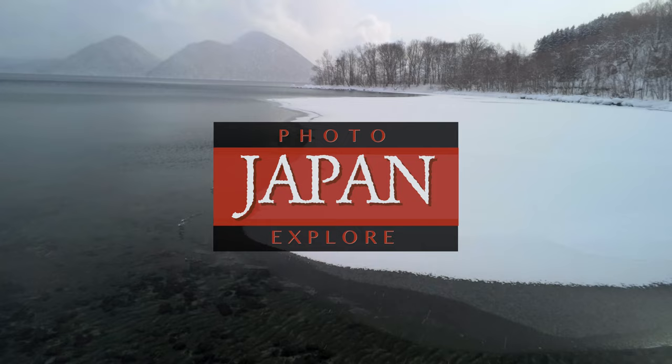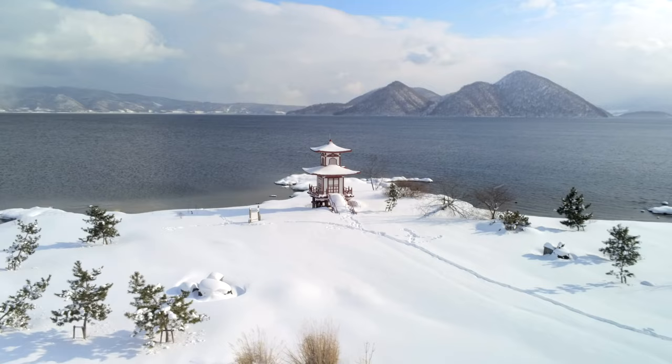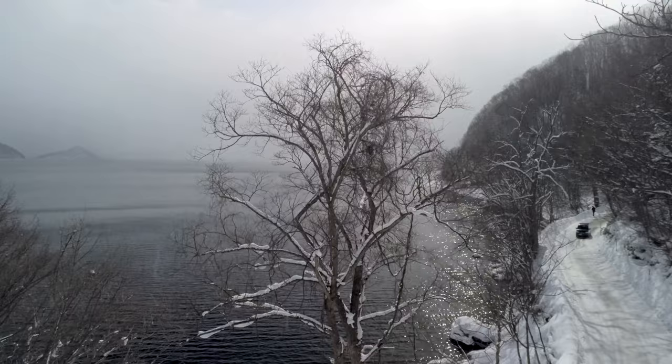Welcome to Japan Photo Explore, where we travel to and photograph extraordinary places. Today, Ted and I are on the island of Hokkaido, on a winter drive around stunning Lake Toya.